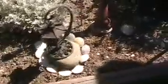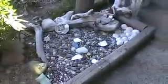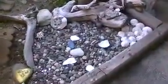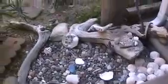And some new decor items that have been added. That's my gnome. And I just love this beachy area here. Again, adds more of an organic feel.